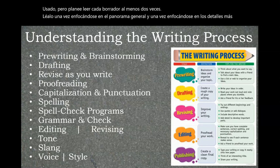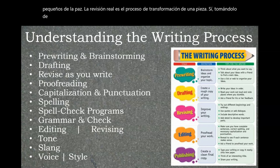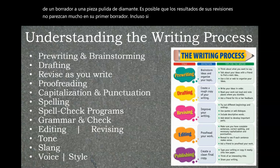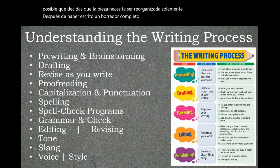Real revision is the process of transforming a piece. Yes, taking it from a rough draft to a polished piece of diamond. The results of your revisions may not look like much in your first draft at all. Even if you start with an organizational plan, it is possible that you will decide that the piece needs to be reorganized only after you have written an entire draft. That is true. Changes happen to your writing, okay?